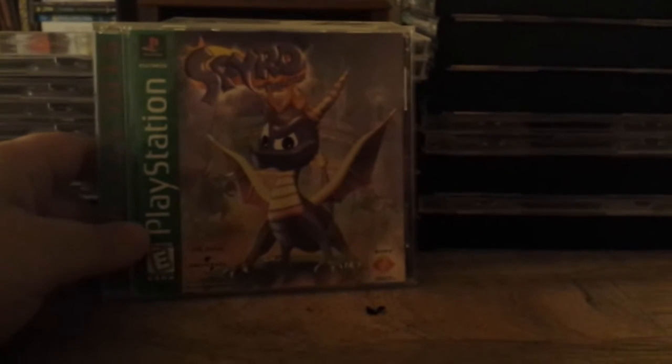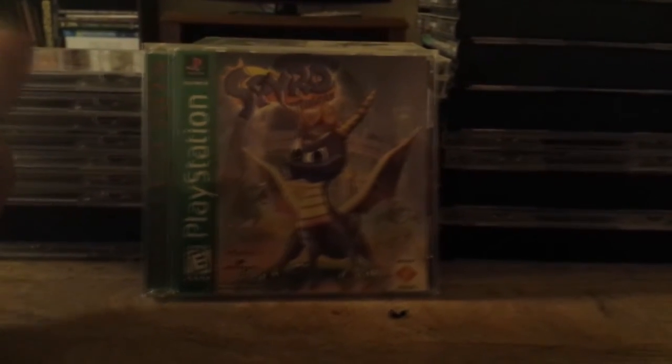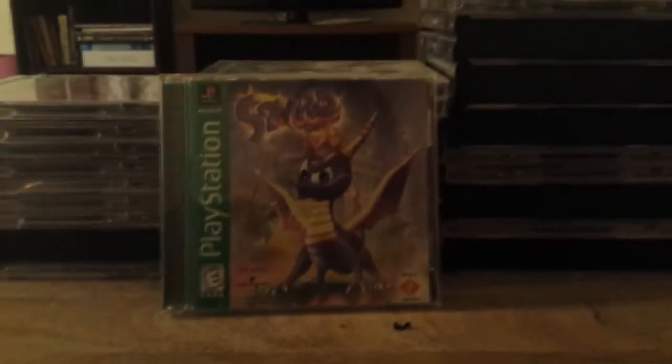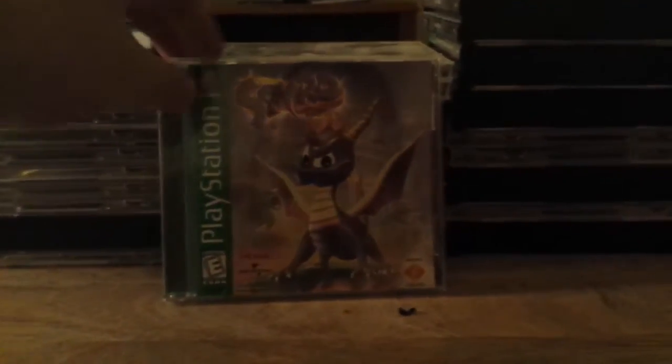We got Spyro the Dragon. This is actually my copy. My cousin had the original Black Label copy. He didn't have it when I took his collection of games. But this is my copy. I had a Greatest Hits one because I got the PS1 a little late. So, whatever. Green copies, I didn't give a shit. At the time when I was a kid, I just wanted to play Spyro the Dragon, dude.